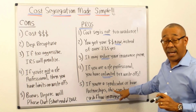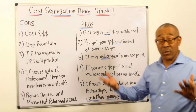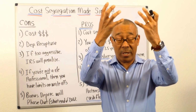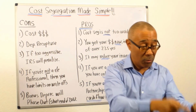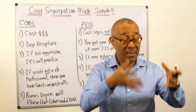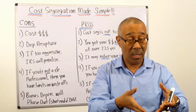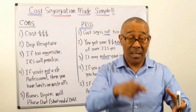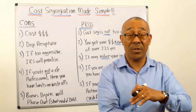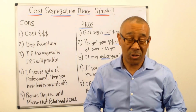Okay. And number 5, I mentioned this a while ago, but this is really important. Okay. So if you're a syndicator or you have partnerships, right, this cost segregation can immensely boost your cash flow, as I explained, right? So all of these tax savings from a cost segregation, these tax write-offs, they can flow down and go to each investor individually, right? So your investor is a person, maybe with a job. Not only will he pay no income taxes on the profits you sent him from the property he invested in with you, but also on his W-2 job, that tax loss will flow down into his adjusted gross income and maybe wipe that off too. So he'll have all of his job income and real estate income and pay no taxes. That's the potential here. All right?